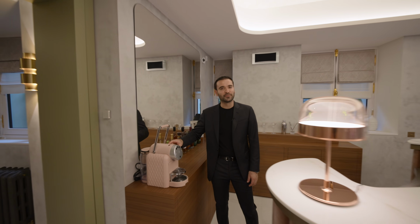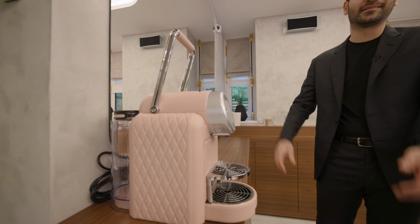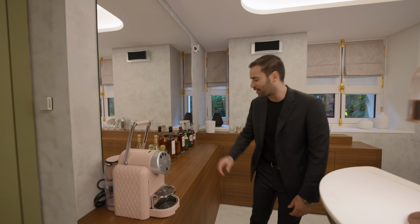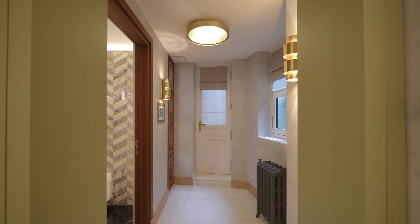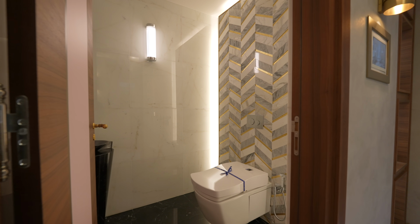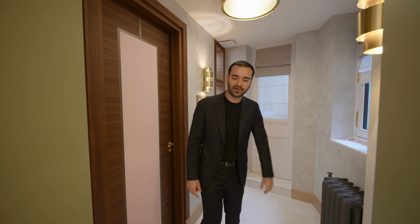Even their Nespresso machine is wrapped in pink leather. Talking about a bespoke design. This is it, incredible. You have more built-ins here, your bar setup, and around the corner, we have this door opening up to a powder room for this floor. Behind me, we have a door opening up to the outside.